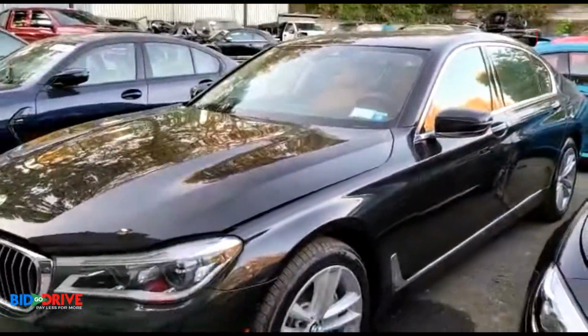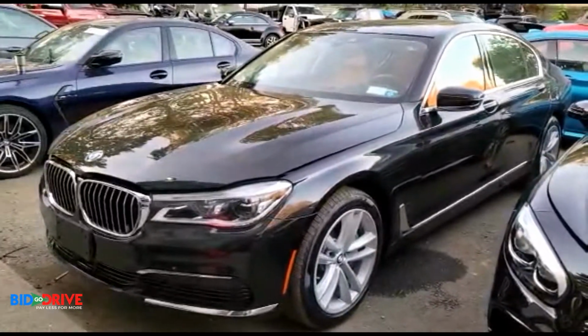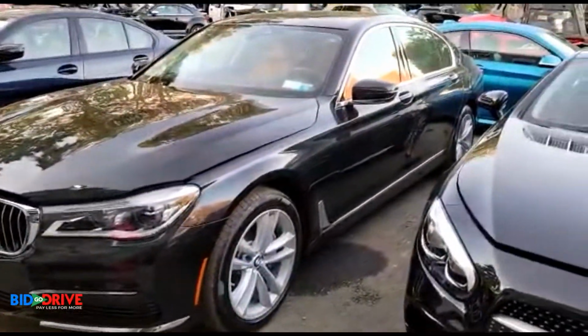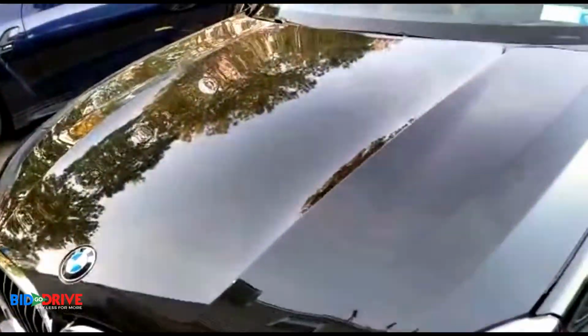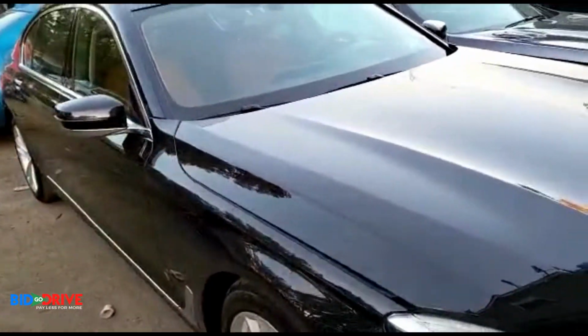We do offer financing on our vehicles that we rebuilt. Great rates. We do it at a great bank. You have to have good credit. The body's very clean. Vehicle runs great.